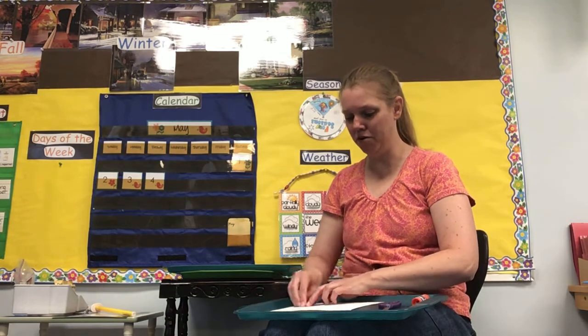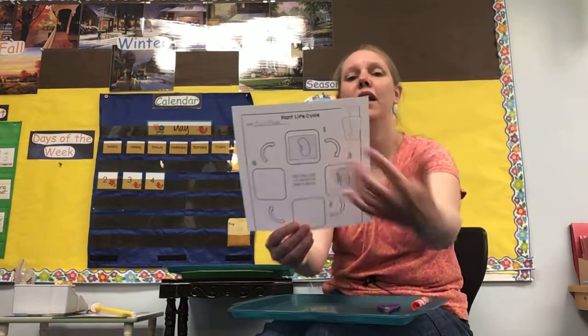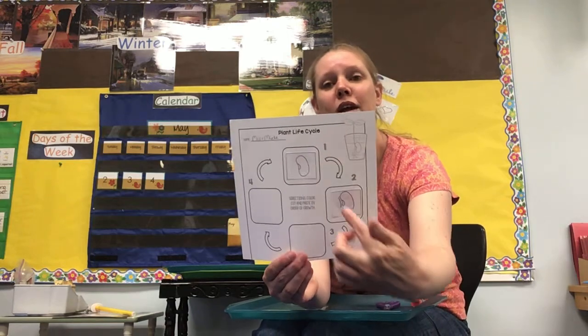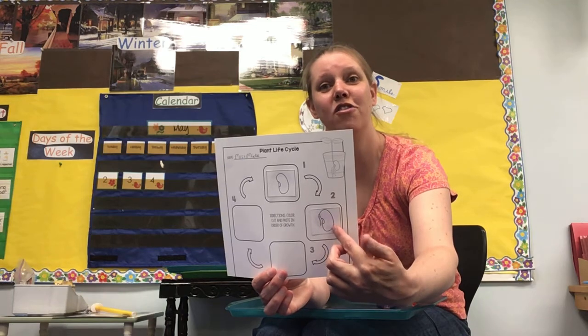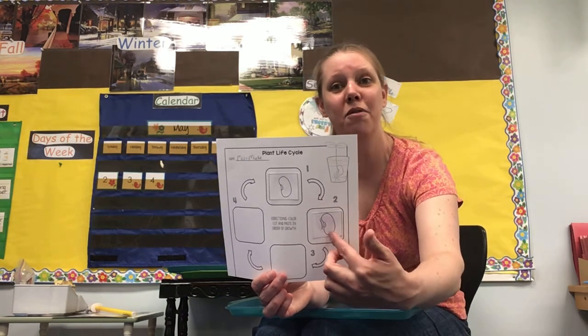The pull of gravity from the earth causes the root to grow down into the soil. So we're going to put that by number 2. So here we have the seed. We planted it in the dirt. The rain rained on it. The sun shone on it. And here comes down the root.